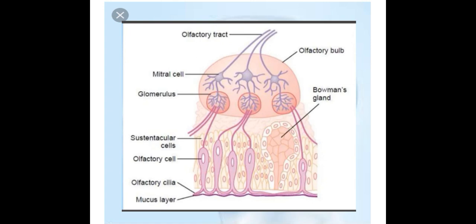Olfactory tract, olfactory bulb, mitral cell, glomerulus, sustentacular cells, olfactory cilia, mucus layers, Bowman's gland.